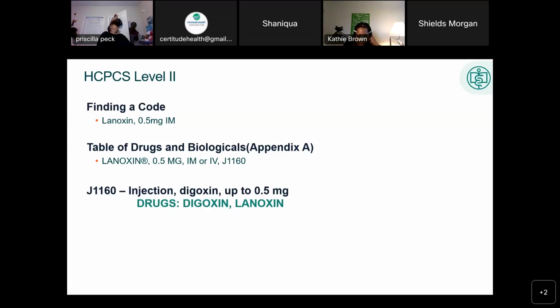So we see the table, the drug name is the first column. The unit per which the drug is given is in the second column. The route of administration of that drug is in the third column, and then the code for that drug is in the fourth column. Everybody see that so far?